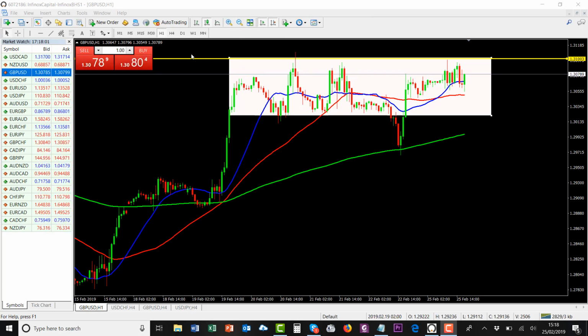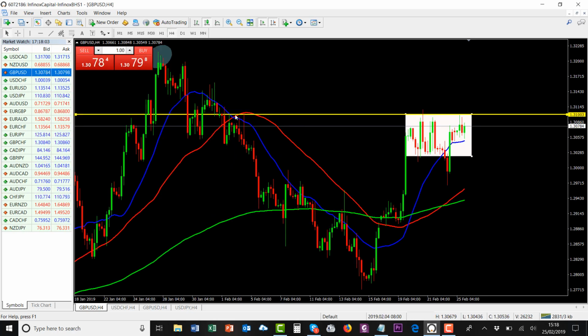On the 4-hourly, we hit this level previously at the beginning of February and rejected. Then we see a nice downtrend on the pound dollar, using our 20 moving average as our intraday strategy, getting in and out. And all of a sudden, on the 15th of Feb, we see a very strong burst on this pair, and then it kicks all the way back up to this 1.3100 level, which we've just kept rejecting this last week or two. But the price keeps coming back down to the 20 moving average and bounces straight back off.